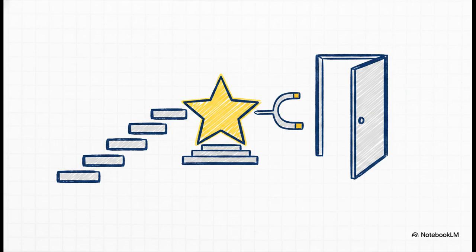On the total opposite end of the spectrum, we've got our top potential and strong growth potential folks. These are your future value creators. They are performing brilliantly right now, and they have super high readiness for the future. Identifying these people early is absolutely critical.